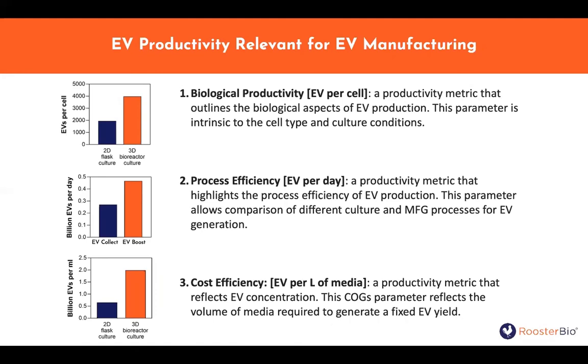And finally, the last consideration in EV productivity is cost efficiency. And here the units we've developed are EV per liter of media. We have shown and presented elsewhere that the cost of media is the largest driver in the cost of manufacturing MSCs. And therefore, since a large number of EVs are generated by a large number of MSCs, a productivity metric that reflects EV concentration is very important.